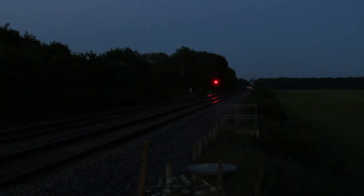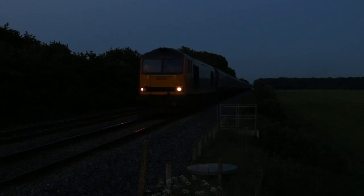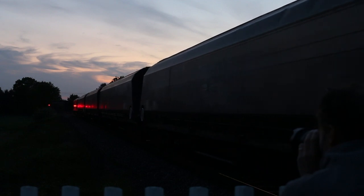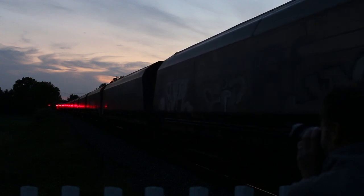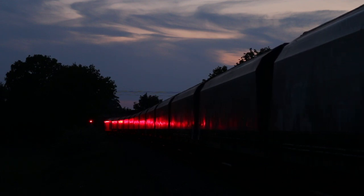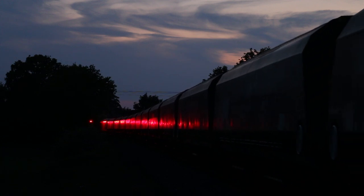I was just about to pack up and I heard the rumble of a class 60 coming off the Drax branch, so I quickly got all the camera gear out again and hopefully there's a photograph. But interestingly, if you notice, it stopped at the red signal and then went through the signal at red, which obviously is a fault or something there.